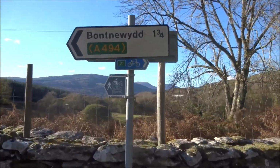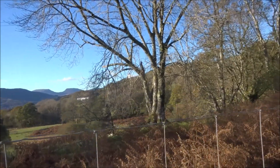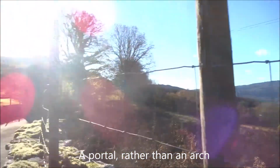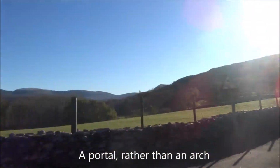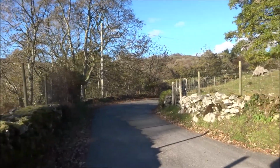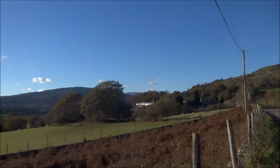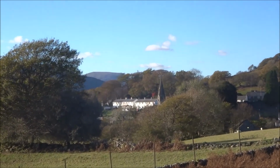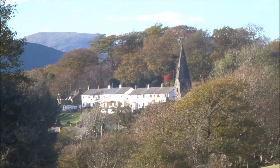There's that footpath sign again. And there's a good view over there of the Rhinogs. Right, and there's that curious arch, built by the former owners of this estate. Okay, I'm finally coming in to the village of Llanfachreth. Over there you can see the church and the cottages.